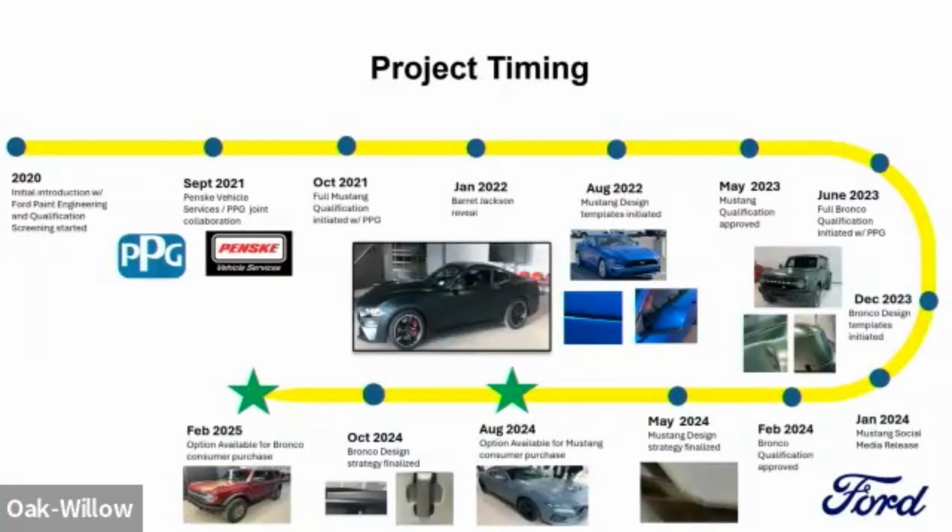In January of 2022, the first vehicle was shown to the public with the PPG satin film, the green Mustang at the Barrett-Jackson Auto Show in Las Vegas. We had an extremely positive response from the audience, and that really pushed forward the qualification testing. In that year, the material design templates were initiated.